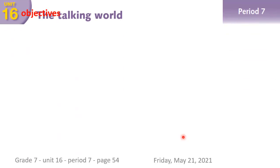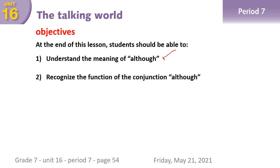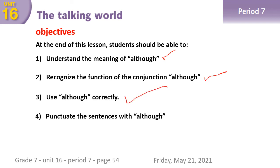Now let's check our objectives. At the end of this lesson, students should be able to understand the meaning of although and recognize the function of conjunction although. Use although correctly. Punctuate the sentences with although.